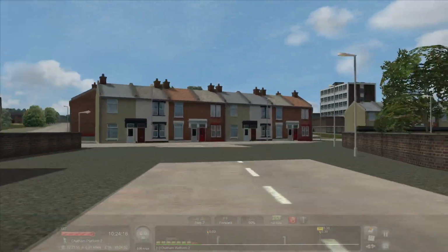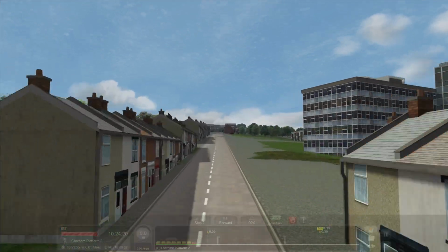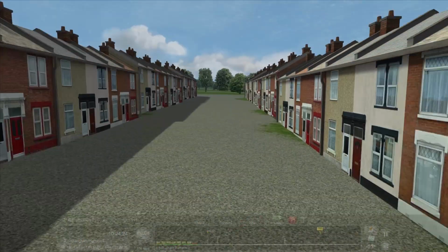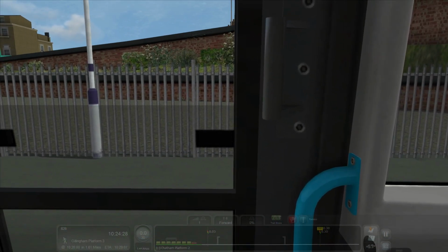Lovely stuff. How far did they go with the buildings? Let's have a quick look, see how far they went. They went pretty far, actually. They went pretty far indeed. It's time to go. It's a penalty. I was here on time.